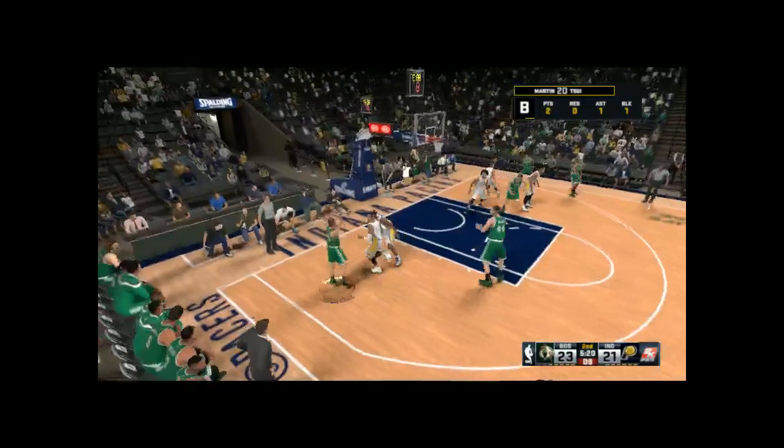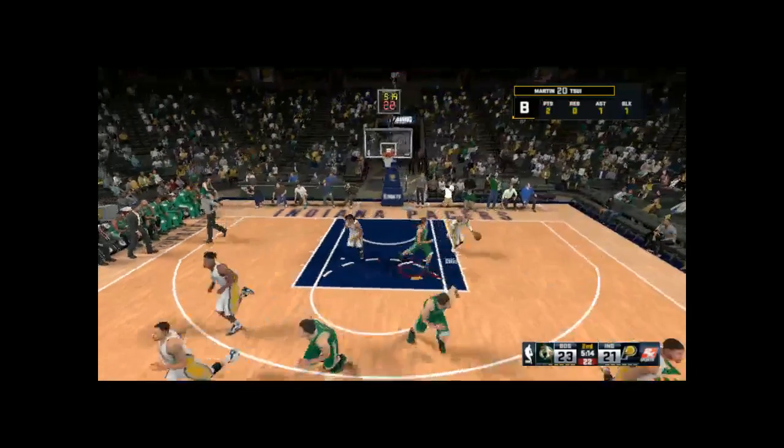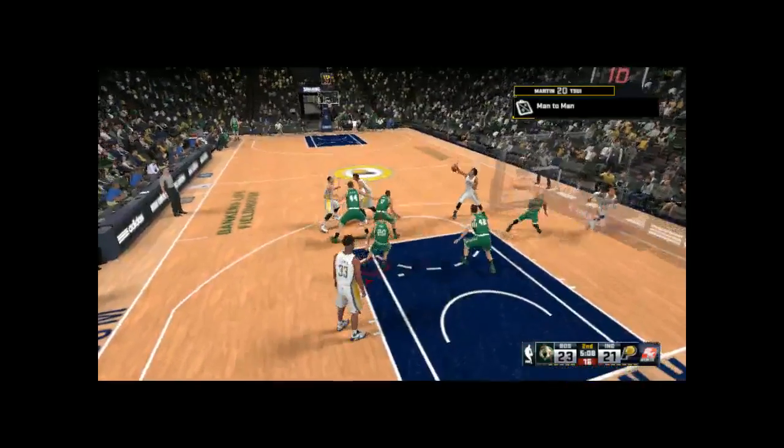Zeller, a screen on Ellis. Passes it to Zeller. And it hung on the rim, but wouldn't fall for him. And for the Pacers, they're shooting at 44%. Pretty reasonable. Hill dishes to Hill.